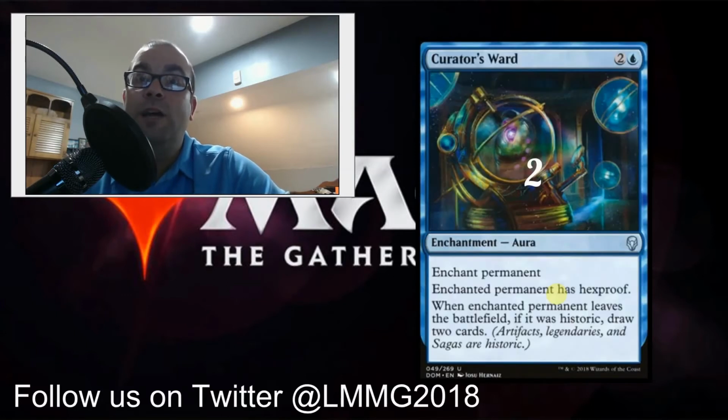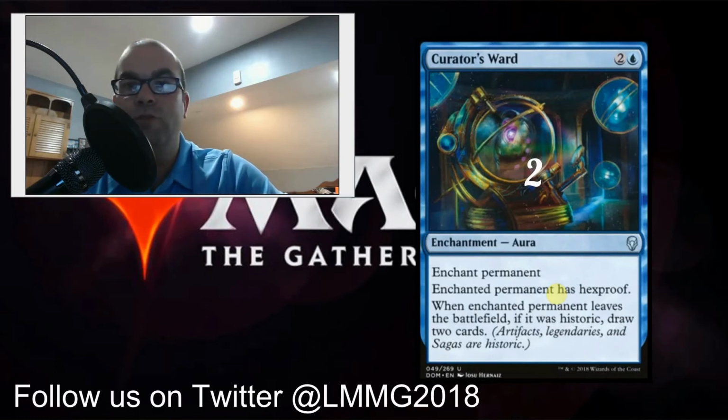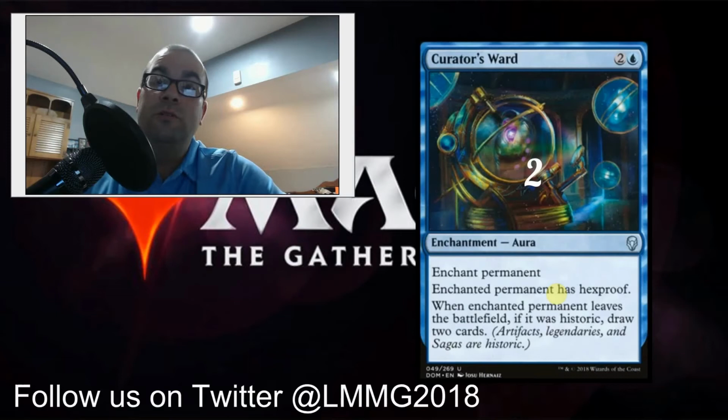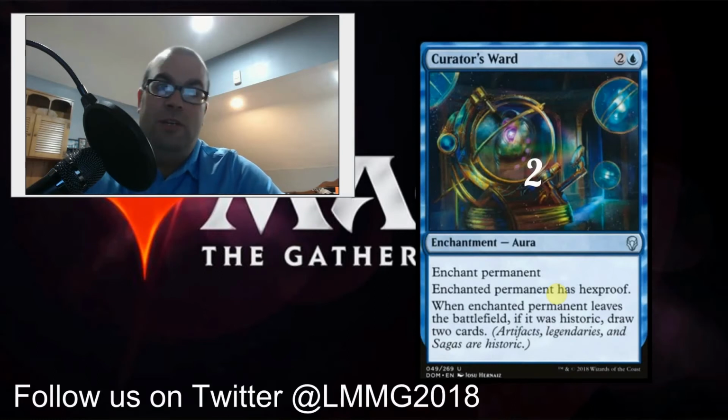And we've got 2 copies of Curator's Ward. Nice thing about Curator's Ward is you can put this on any of your artifacts that have Phylactery counters on them, and they become hexproof. If you put this on Azor's Gateway, and they do find a way to get rid of your Azor's Gateway, when it leaves the battlefield, you get to draw 2 cards. So it's a good card. It's nice to have. And if you happen to end up with both of them, put one of them on an Azor's Gateway and the other one on a Scarab God, you're set.